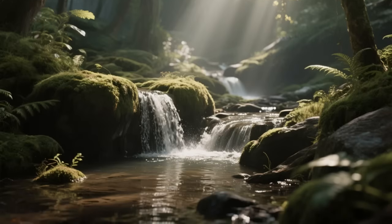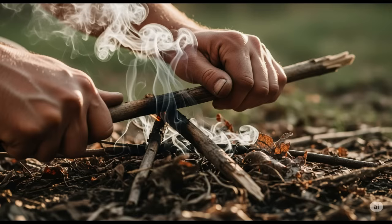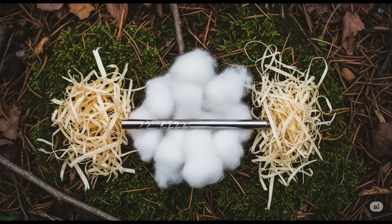Fire is the ultimate survival tool. It provides warmth, a way to cook food, purifying water, and even a morale boost when things get tough. That's why fire starter kits are a must-have in any prepper's gear. But not just any fire starter will do. The best ones are reliable under all conditions, rain, wind, or snow. Because in survival, you don't get a second chance to light up when you need it most.